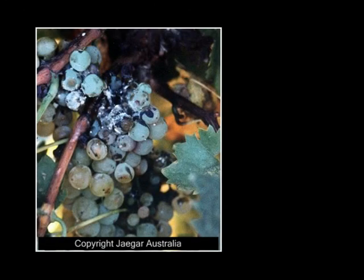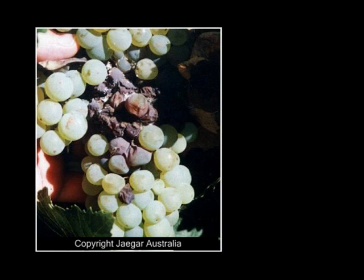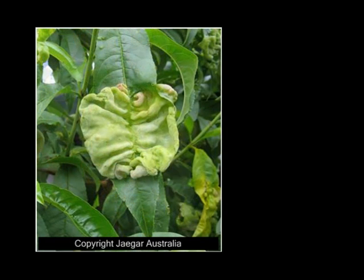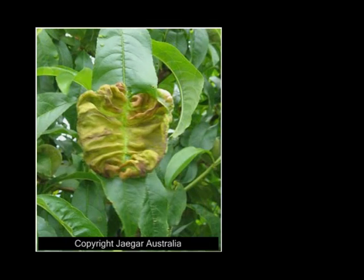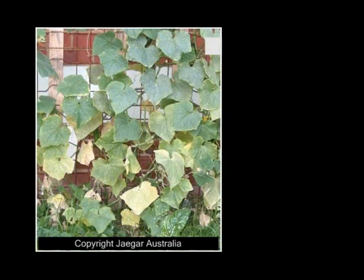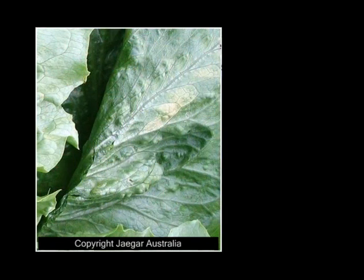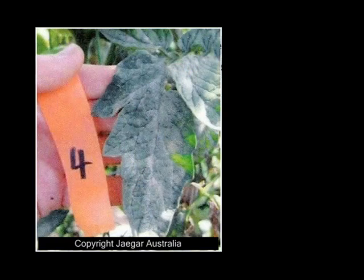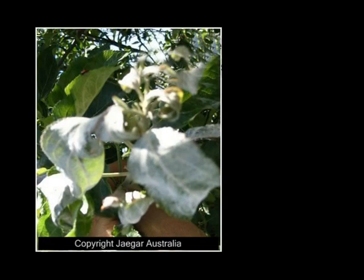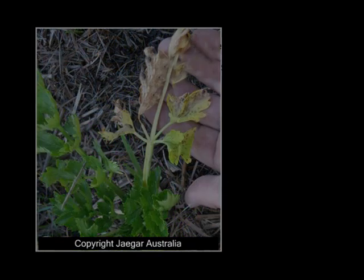White grapes, heavily infected with botrytis, are free of disease, and the infected grapes dried out within 24 hours of spraying. Curly leaf on stone fruit begins drying out within a 24-hour period. Powdery mildew on cucurbits will completely dry out within hours without affecting flower or healthy leaves. Downy mildew on crystal lettuce, dead in hours. Powdery mildew on tomatoes and apples, dead in hours. Celery infected with botrytis infection, dead within 24 hours.